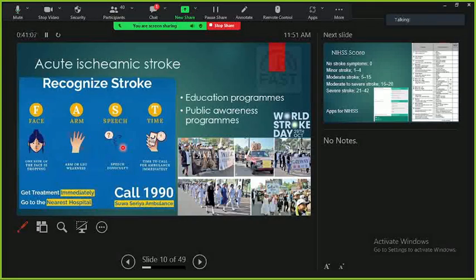You might have seen these posters, FAST. FAST is face, arm, speech, time. Face is when there's a facial droop or facial asymmetry. A is for arm, that is arm or leg weakness, unilateral weakness. S is speech, that is speech difficulty, dysphagia or dysarthria. And if the public sees a patient with any of these signs or symptoms, they can quickly call 1190, the Suwa Seriya ambulance, and they'll take the patient to the nearest hospital.